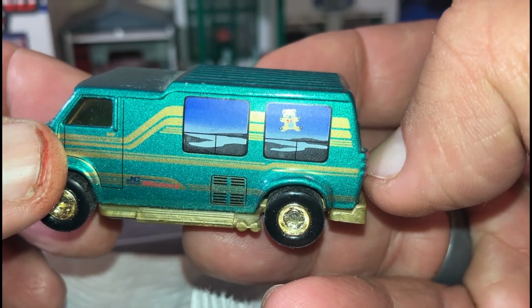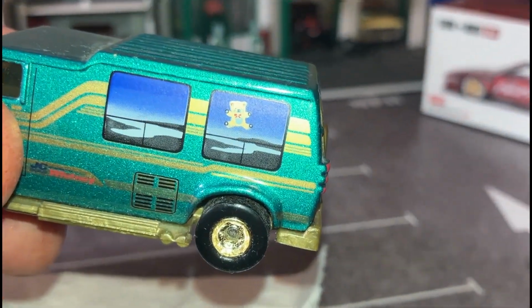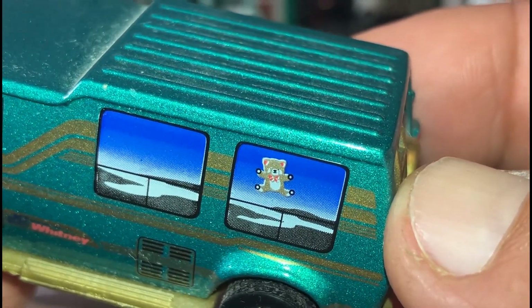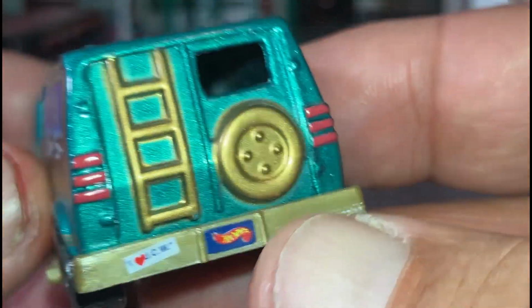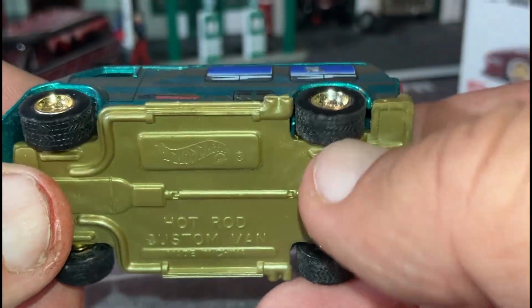Bear flying in the window. Is that a bear or is that a fox, maybe? Cat? Who knows? I love J.C. Whitney. So that's pretty cool. Plastic base, real rubber tires, metal body. High-rise Dodge van. So there we go.